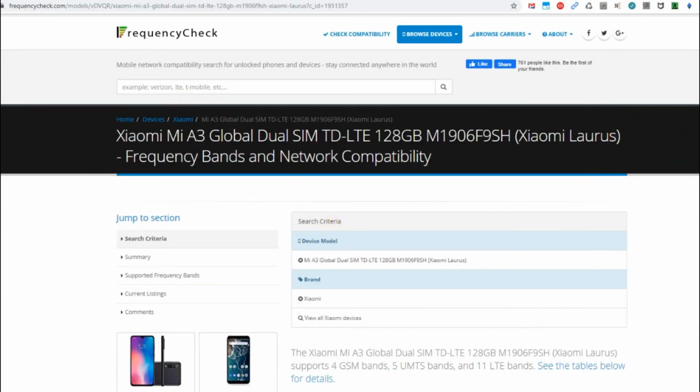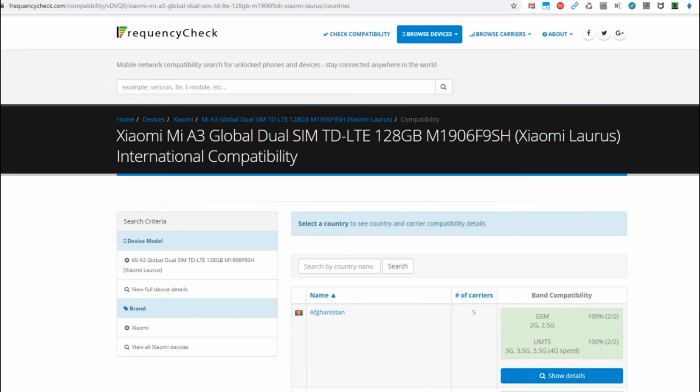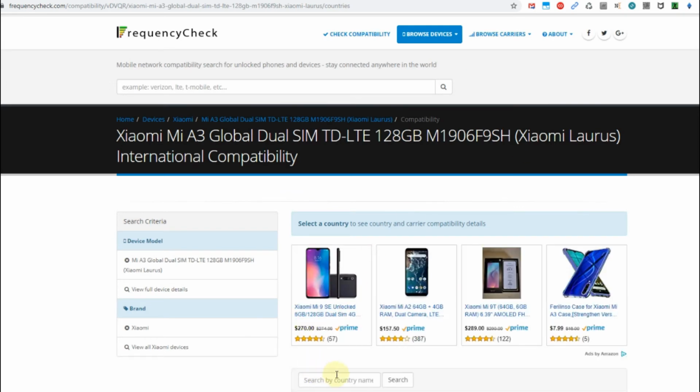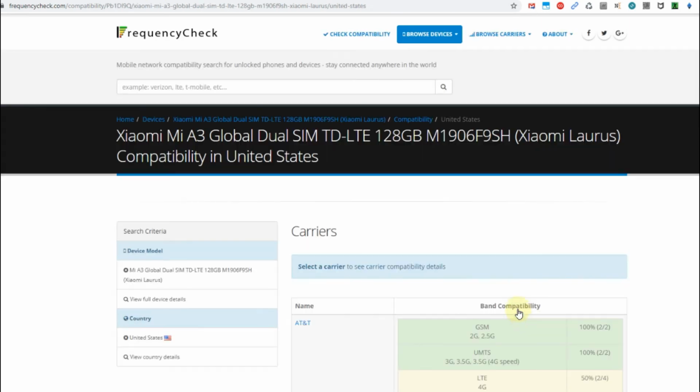So we have the device here, and for compatibility we have to go to check country carrier compatibility, and here we can enter the country, let's say USA, and it says, yeah, of course it is GSM 100% compatibility, UMTS up to 4G speed, and also LTE but only 25%. So let's see the details.